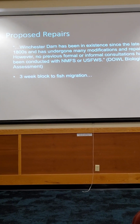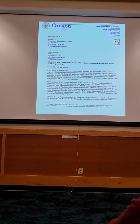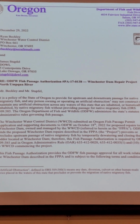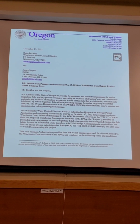So, the next thing I wanted to make a point of, ODFW has granted a 3-week fish passage block to the dam this summer. So they're gonna allow them to dewater the dam and work for 3 weeks without allowing any fish to move up through the ladder. This is a huge concern because it's the tail end of peak summer steelhead migration, which last year we had 450 fish, and then this year we had 1,347. Those are the smallest numbers of summer steelhead we've ever seen. When we look back and add back in the harvest before Winchester Dam, 1962 was also a bad year.